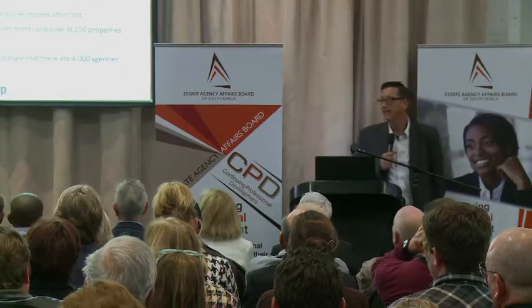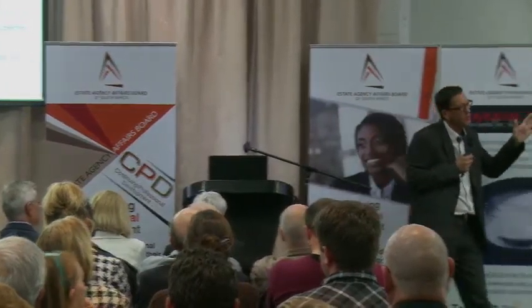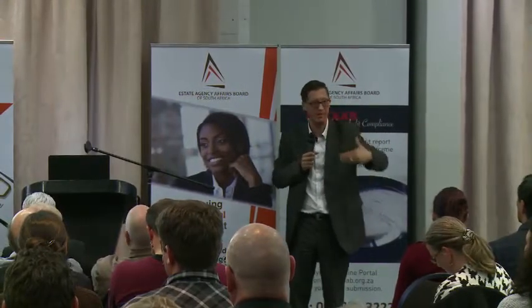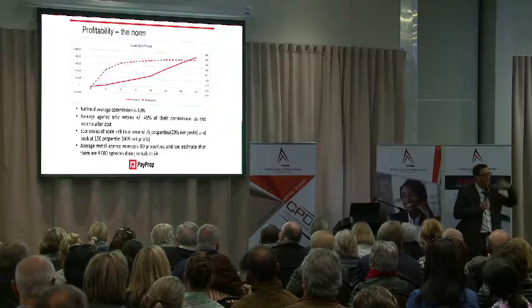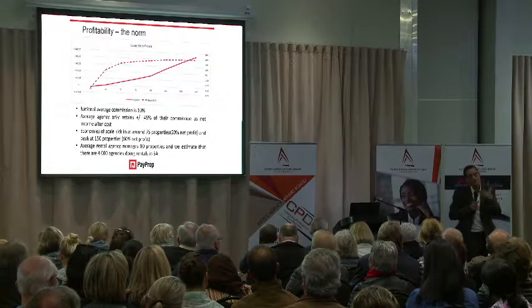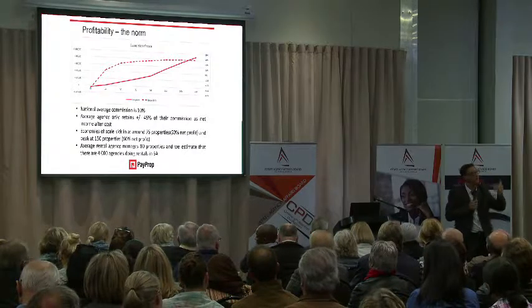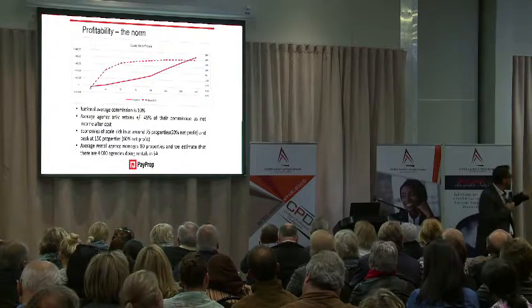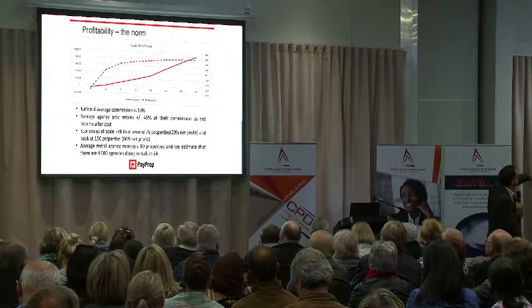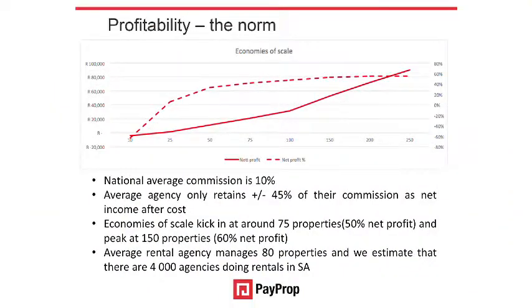If you're looking at what should I be aiming for, we often see people get stuck at 40, 50 properties because then you hit the limits of your capacity in your organization. And you start thinking, now I need to add administrators and systems. If you invest behind technology and good staff, getting to 100 really makes your property portfolio optimally profitable. And that's really what those charts are about. The little dotted line just looks at net profit percentage. So you'll see over 100, you hit a 60% margin.